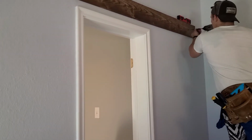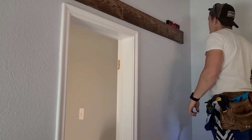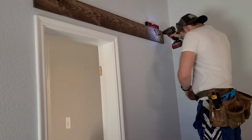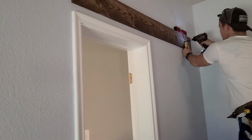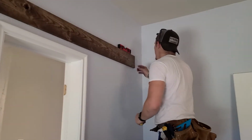Now is the header in the stud? Yeah. It's all in studs. Yep, that one is for sure. Yeah, this one is. Missed that stud, huh? Yeah.